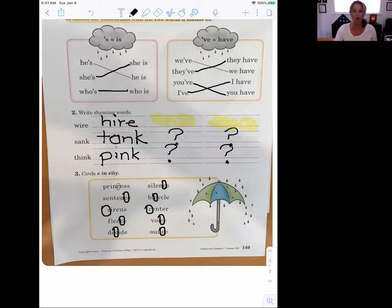Okay, boys and girls, we are finished with our phonics paper. So we're going to take a little break, get a little stretch, get a snack, and make sure to come back for your math lesson.